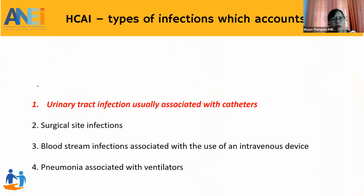So now let's see the types of healthcare associated infection, which accounts for 80% of all the infection. The first one is urinary tract infection, usually associated with catheters, or we also call it CAUTI. Then the second one is surgical site infection. The third is bloodstream infection associated with the use of an intravenous device, or CLABSI. And the last one is pneumonia associated with ventilators, also called VAP or ventilator associated pneumonia. Out of these, we should remember that catheter associated urinary tract infection, or CAUTI, is the most frequent, accounting for about 36% of all the healthcare associated infection.